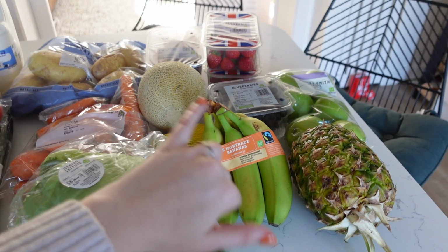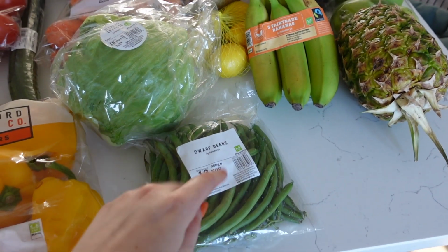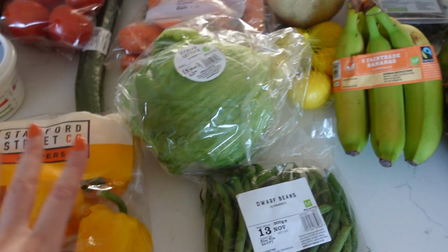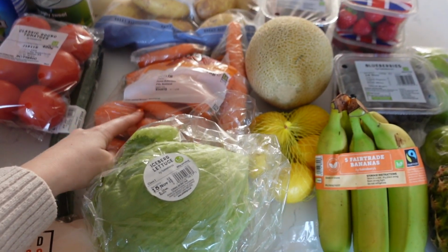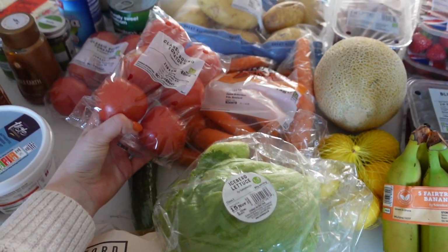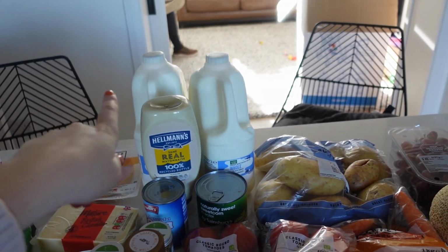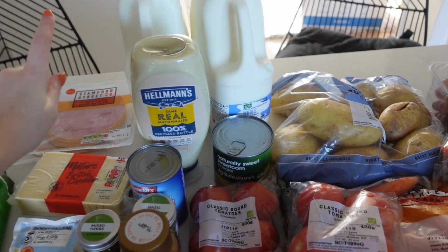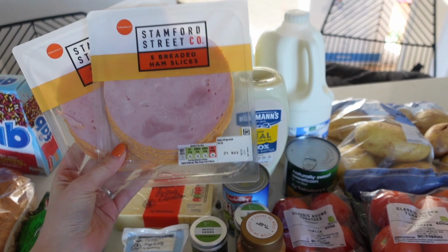I try to only pick up the fruit that's on offer besides obviously our normal stuff. Then these were the cheapest green vegetable I could find, so I got dwarf beans, iceberg lettuce, some peppers for the soup. Carrots are just always good to have around the house. Cucumbers are always good to have around the house, and then tomatoes for the soup. Then we've got 6 litres of milk, some mayo because we ran out, 2 things of ham. I swear Sainsbury's ham is the best price. It's like 89p for each of these.